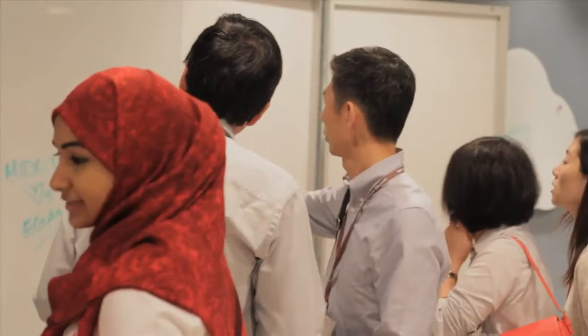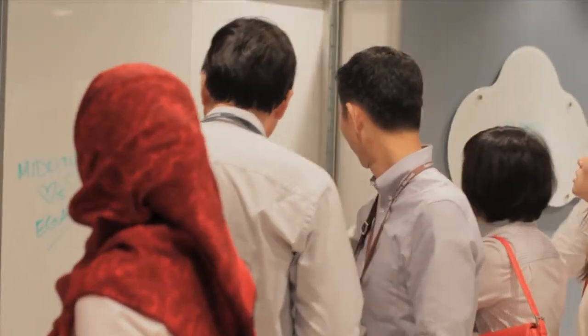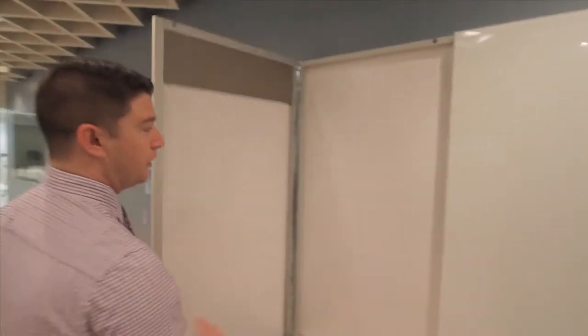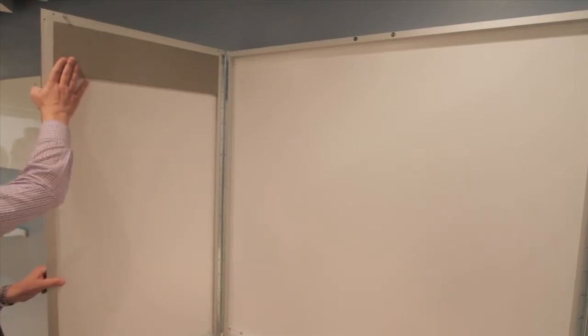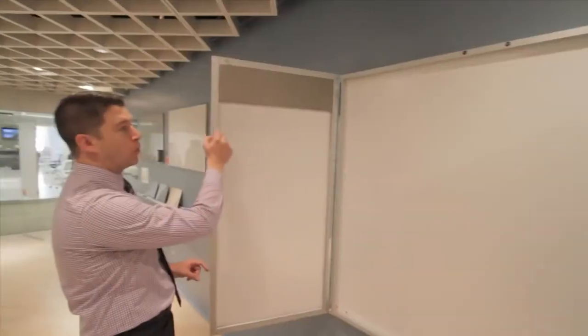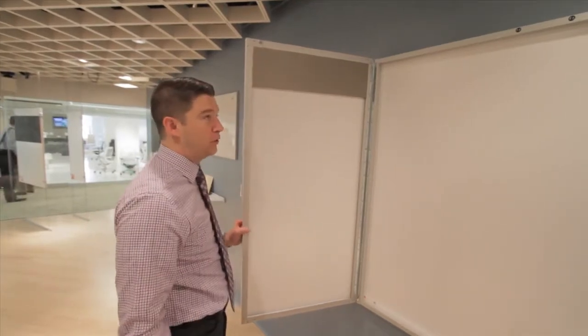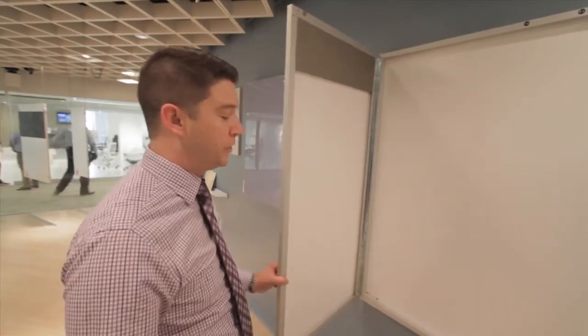So this is our new Glass-Write Mag Versa cabinet, featuring our Glass-Write Mag surface on the doors. And the doors open up to reveal our EVS writing surface on the inside, as well as a magnetically attached tack board that can be removed and moved about the inside of the cabinet to suit whatever your needs might be once you're inside the cabinet.